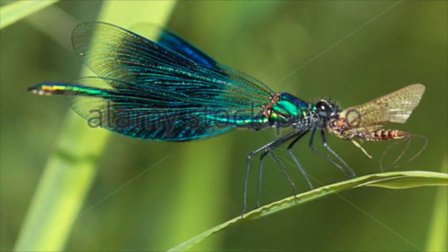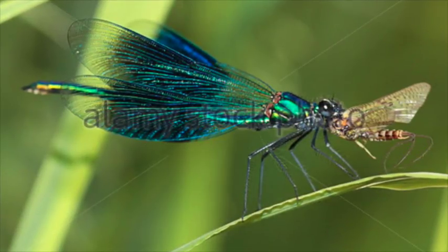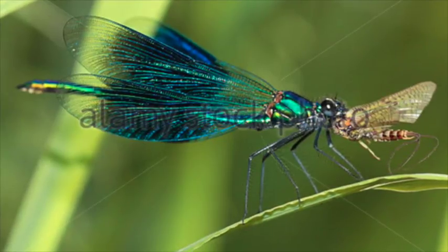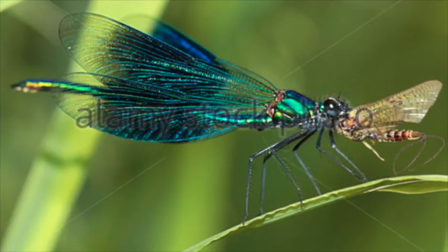Lastly, a mayfly will become weak and eventually die after depositing its eggs. This means that a male mayfly dies after sexually reproducing and a female mayfly dies after laying its eggs.